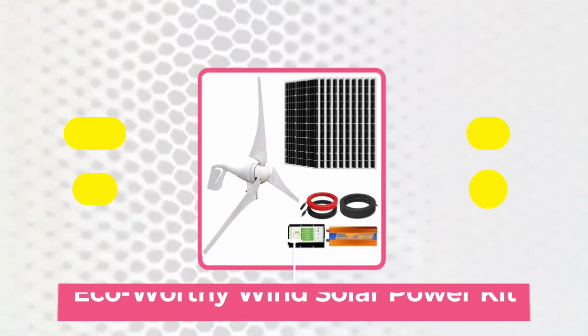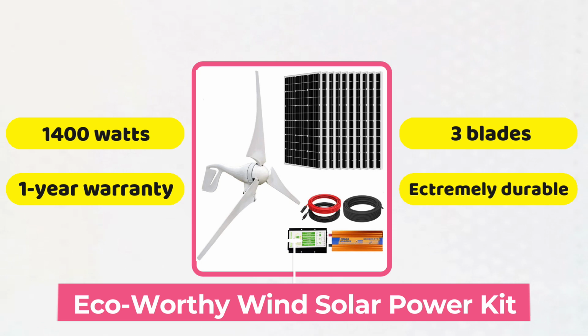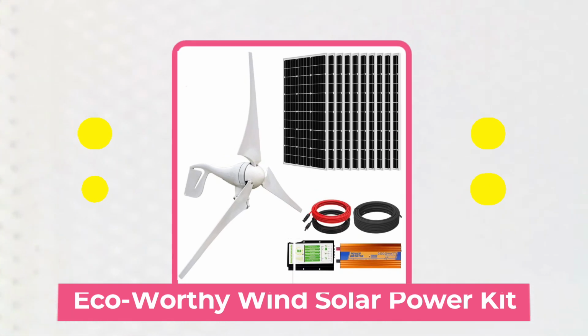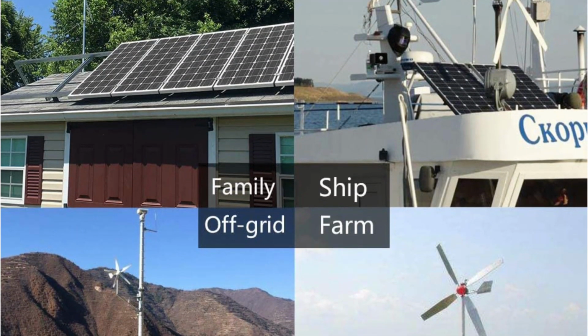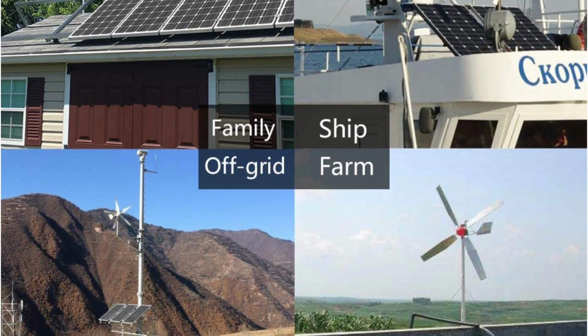And at number 1 is the Eco-Worthy Wind Solar Power Kit. The Eco-Worthy Home Wind Turbine is in the first position in this video, which is a combination of a wind turbine and multiple solar panels. All of these combine together to offer a very high power wattage rating of 1400 watts, which is much more than what you will need.